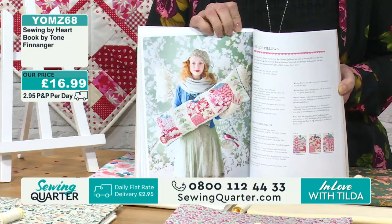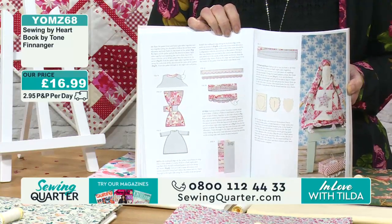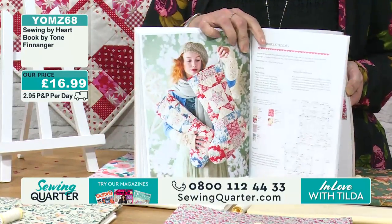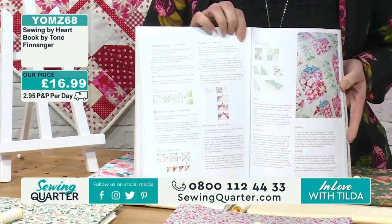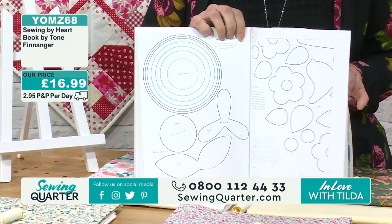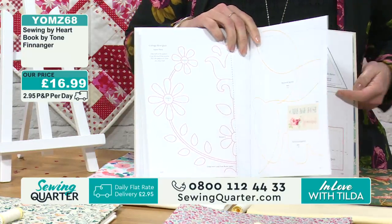Now, look, you see, we've moved into winter here. We've got our little winter house. And also in the back, do you recognise him? Well, now you've got the pattern for him, for little Father Christmas. And then also, if you want to do Tilda stockings, you've got all of the instructions, as well as at the back all of your templates to size, because it was a big elephant.